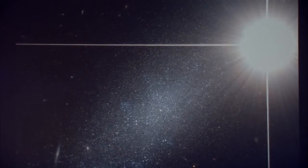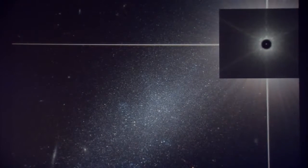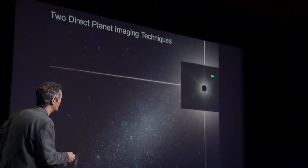Okay, so our challenge is to take a star like this, remove as much of the starlight as possible, and then probe the outer regions for evidence of planets. Let's take a look at the two techniques that are being championed here at JPL. In fact, I see a lot of the engineers that are working on these very challenging technologies.